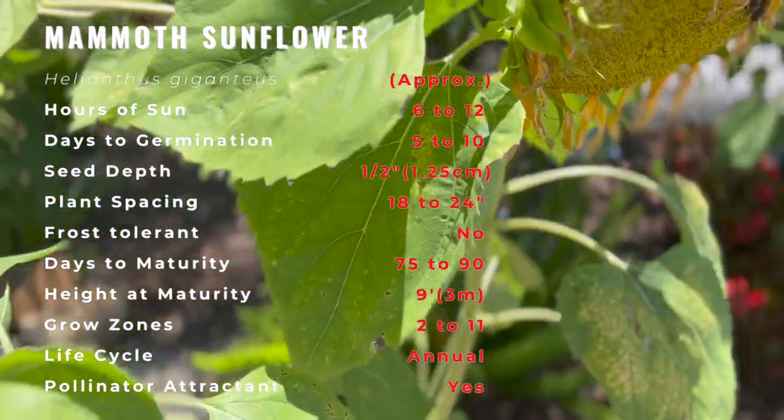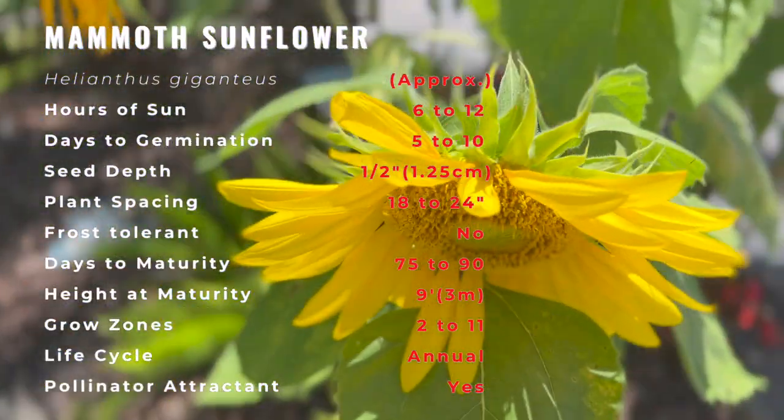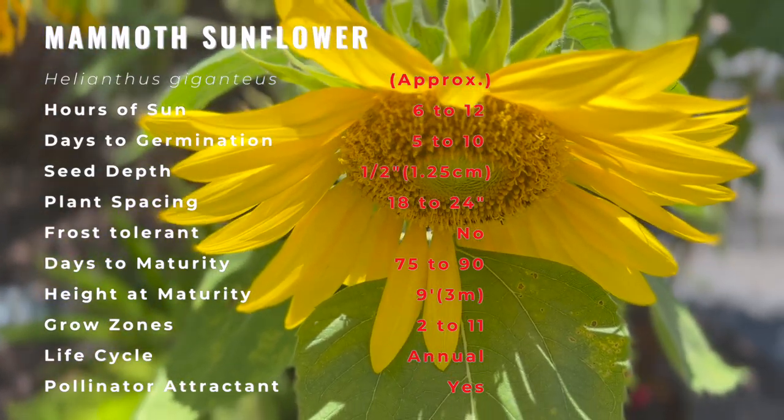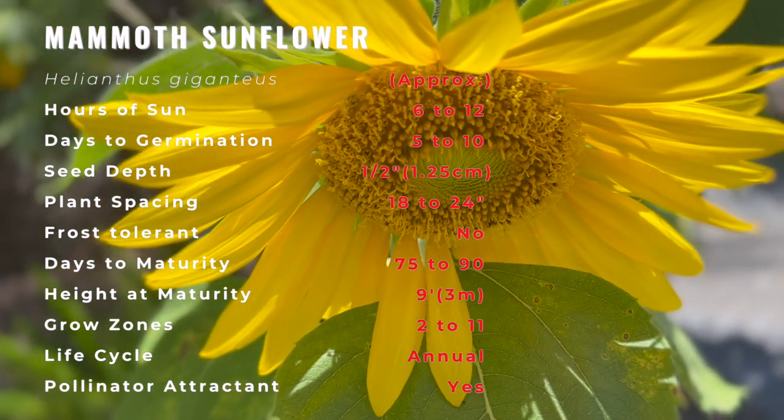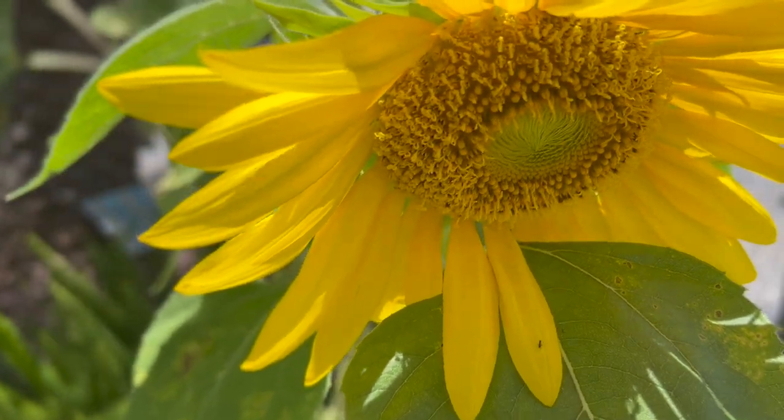Sunflowers are not fussy about soil type, as long as it's not too compact for the taproot to penetrate easily. Mammoth sunflower taproots can grow down as far as 4 feet deep. Loamy to sandy, well-drained soils are most accommodating.